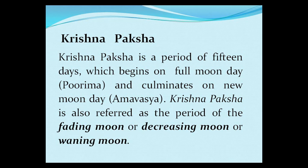Krishna Paksh is a period of 15 days which begins on full moon day, known as Purnima, and culminates on new moon day, known as Amavasya. Krishna Paksh is also referred to as the period of fading moon or decreasing moon or waning moon, as the moon keeps decreasing during this period and on Amavasya the moon is not visible.